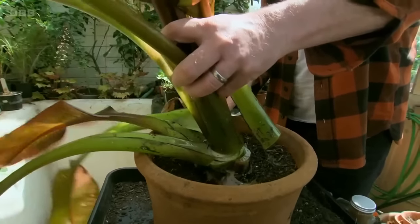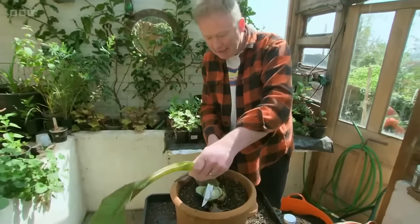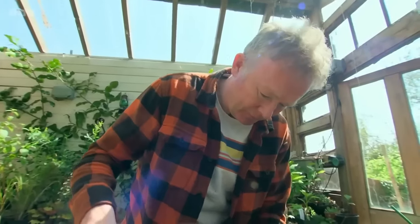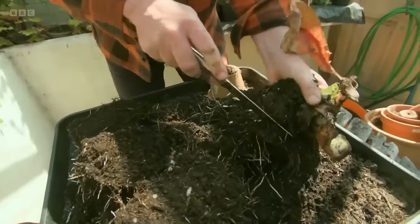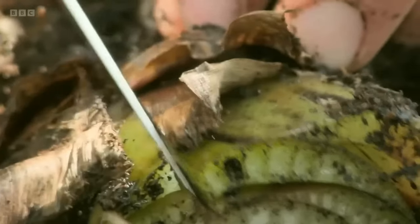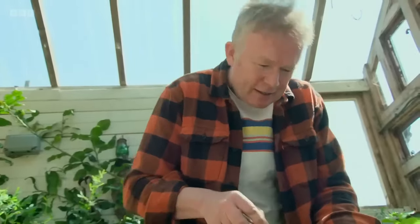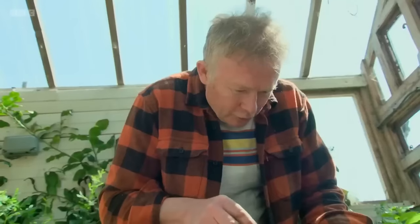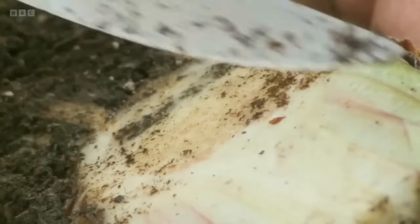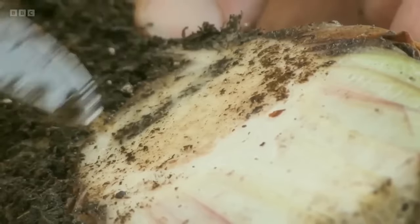Look away now if you have a nervous disposition. This will grow back in no time. But unlike the Japanese banana, this doesn't regrow from side shoots. It has to regrow from the central stem, or the pith, at the base. And you can see there, just in the center, that is the corm, or the growing part of the plant. You can see all the leaves and the structure of it. And from here, new plants will grow.